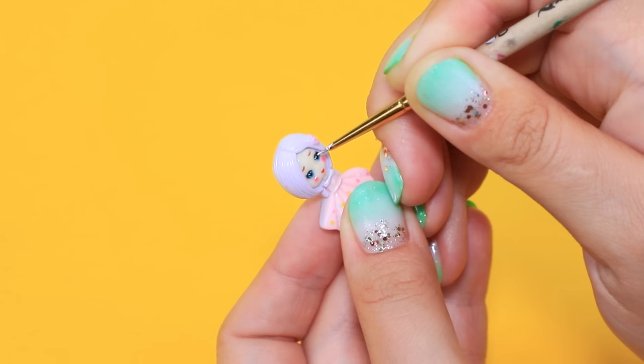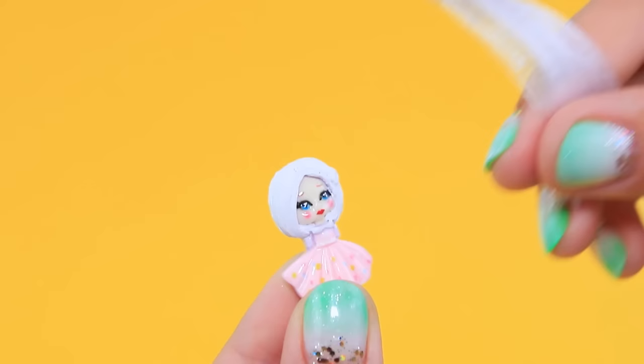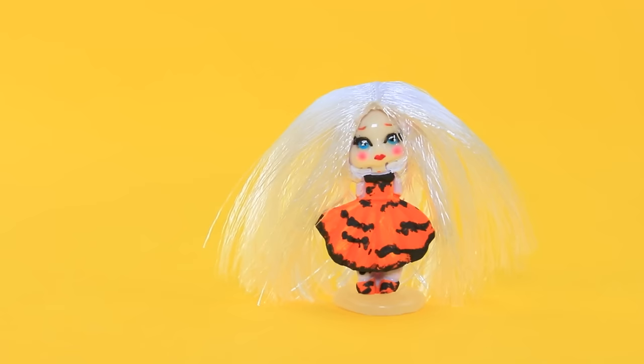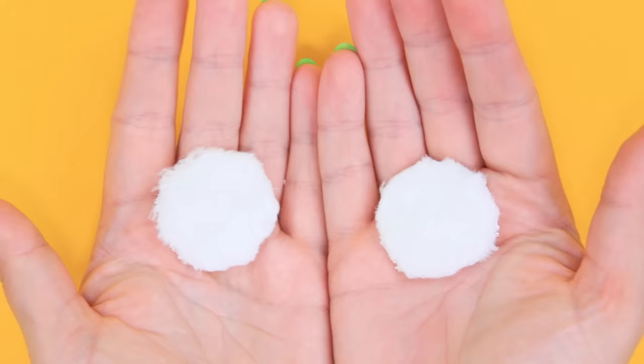The doll is so small, decorating her is hard. Add white spots. Highlight the head and create a new hairstyle out of satin ribbons. An orange dress looks like a tiger. That's no coincidence. A hat made out of artificial fur looks like a white tiger. And here is her favorite animal on a hair clip.